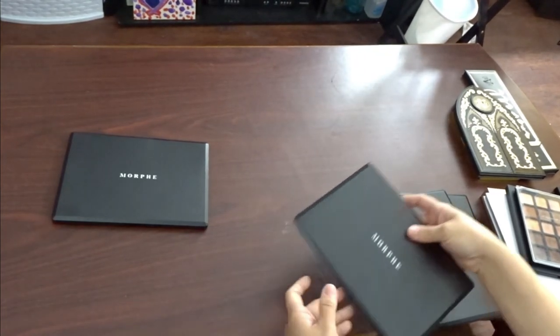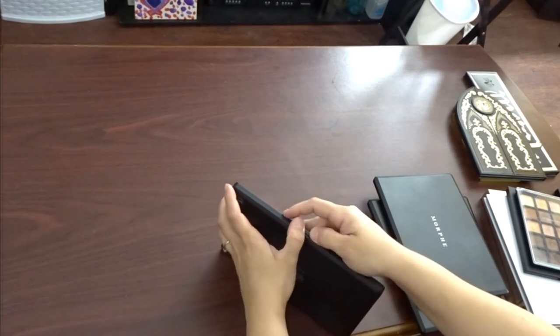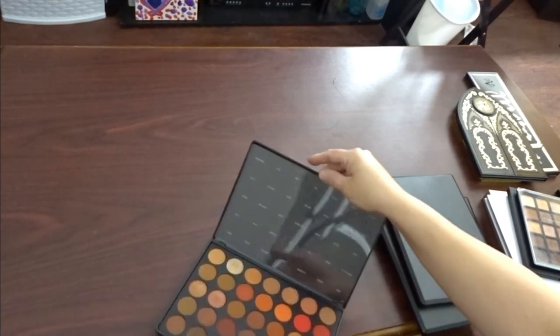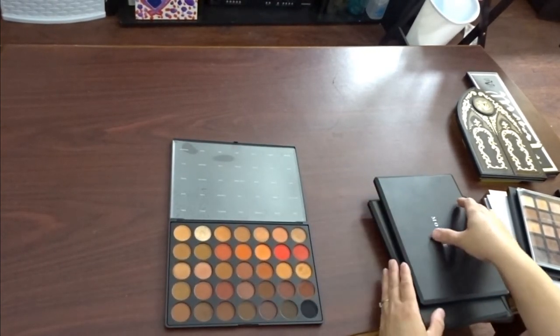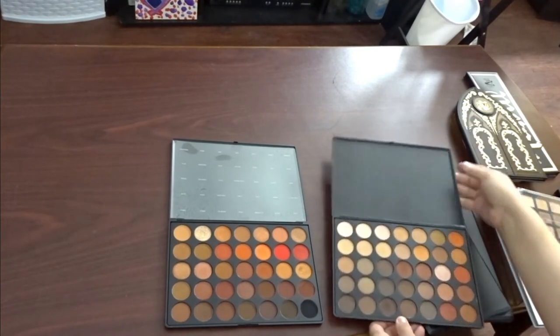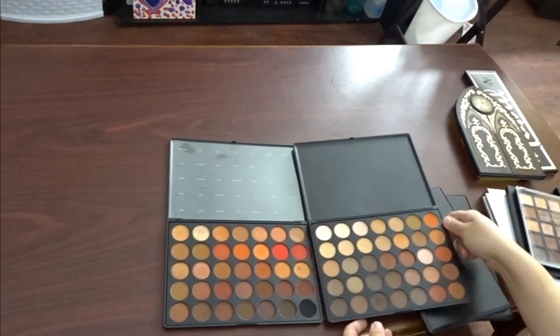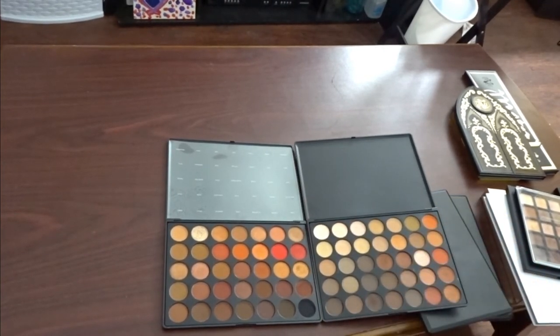Now I know this one has to be my 35O2 palette. I think I've only used this once. It's so similar. It has a little bit more of a hot red orange shade to it. Oh yeah. I hate that I don't reach for it. I really, really like this orange shade.